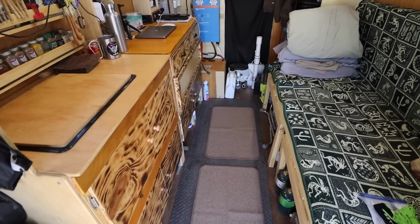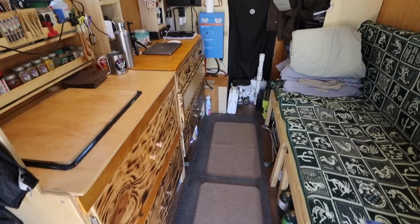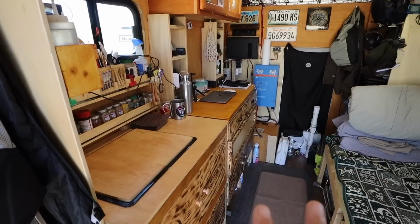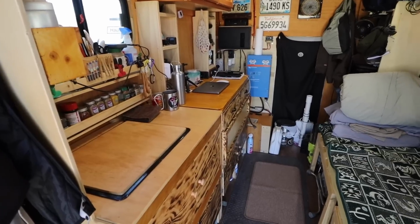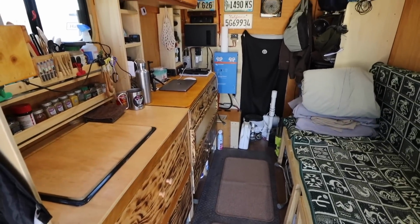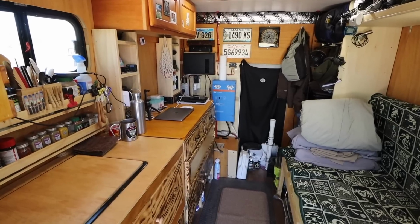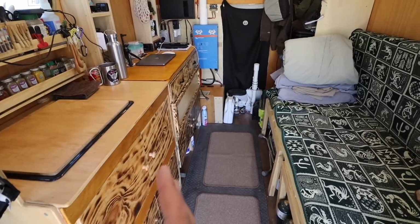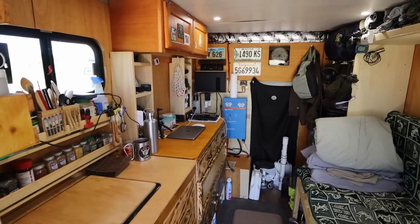That's just more of a mental thing. It is easier to move around, especially when there's two people in here. If Kelly's over and we're trying to cook a meal, it's just so much easier to pass by each other. But also just the mental aspect of it, it just feels more open and less cluttered. I don't get that claustrophobia that I would get sometimes in the smaller vans. Of course, I did sacrifice space by just having open, empty space, but it really is worth it for me, being able to move around.